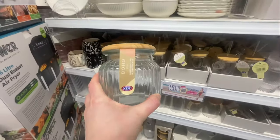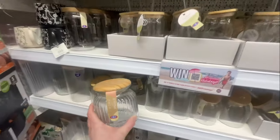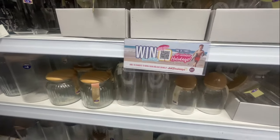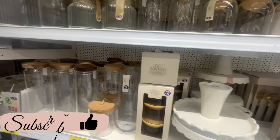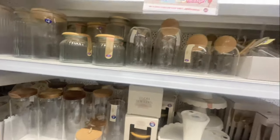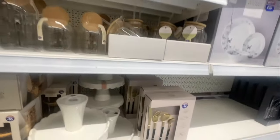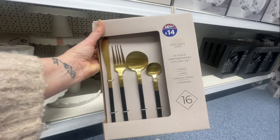They've got some beautiful storage jars. This is from the Boho range. These were £3.50. Again, I do like these for tea, coffees and sugars. However, I don't have my tea, coffee and sugar out on display. It's not something that I've ever had out on display. I just don't like having them out. I like to have my worktops all clear.